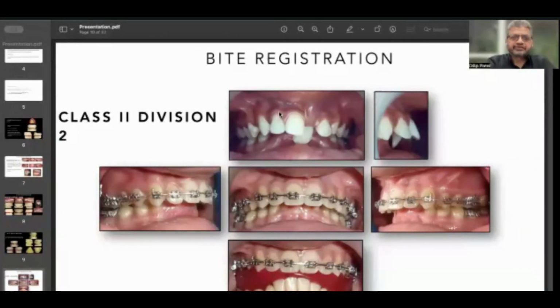In case of class 2 division 2, where there is a severe deep bite, if you want to move the mandible forward edge to edge, the mandible will open severely in the premolar region, it may not be comfortable to bite edge to edge, or you cannot keep the 2 millimeter of interincisor clearance. In such a case, either you keep an edge to edge bite or you can keep a positive overbite. After the initial correction takes place, you can then keep an edge to edge registration.